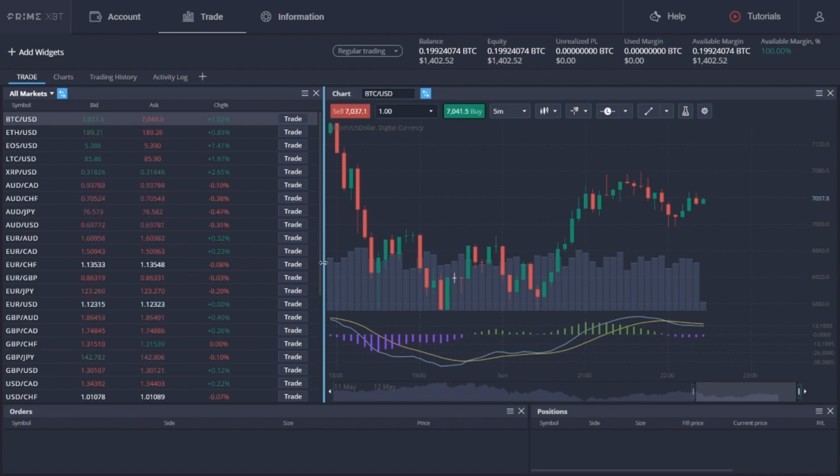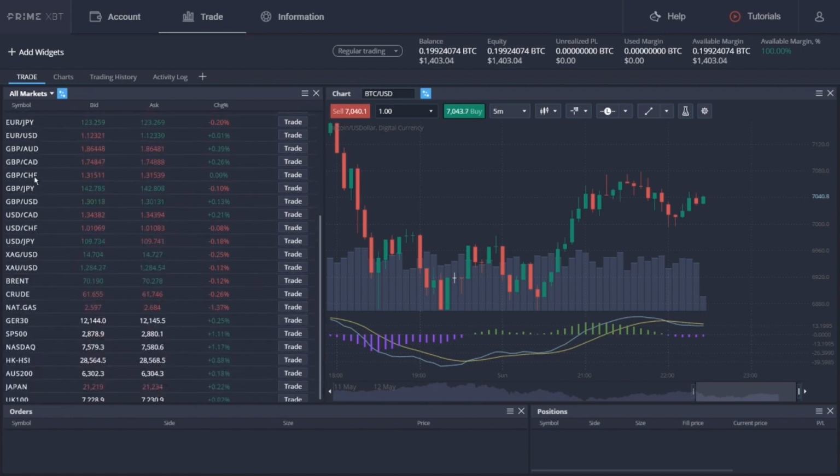Prime XBT offers a set of available trading pairs and markets, which includes cryptocurrencies, Forex, and CFDs. The cryptocurrency section consists of the following trading pairs: Bitcoin to US dollar, Ethereum to US dollar, EOS to US dollar, Litecoin to US dollar, and Ripple to US dollar. Users can also trade different traditional currencies in the Forex trading section, which provides a broad range of trading pairs, including EUR to AUD, GBP to JPY, and USD to CAD, and many, many more. Regarding CFDs, users can find stock indices and commodity CFDs such as NASDAQ, the UK 100 Index, Brent, crude oil, natural gas, and others. And what about the fees?